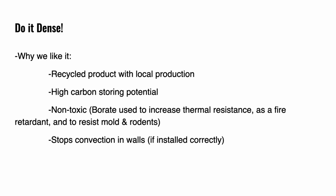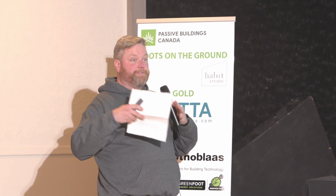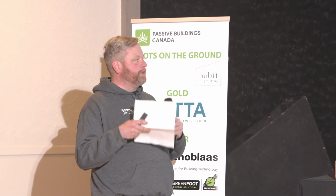And then the last reason why I really like it as a renovator, as a remodeler, is it stops convection in walls if installed correctly. I think about this often because if we are working on a house and we don't have the opportunity to open up all the walls or to add exterior insulation, to maybe do a really good job air sealing the house, if you get your dense pack cellulose to the density necessary to be dense pack, so 3.5 to 4 pounds per cubic foot, ideally at that point it's filling all the cracks within the wall cavities and hopefully stopping the convection of air inside the cavities themselves.